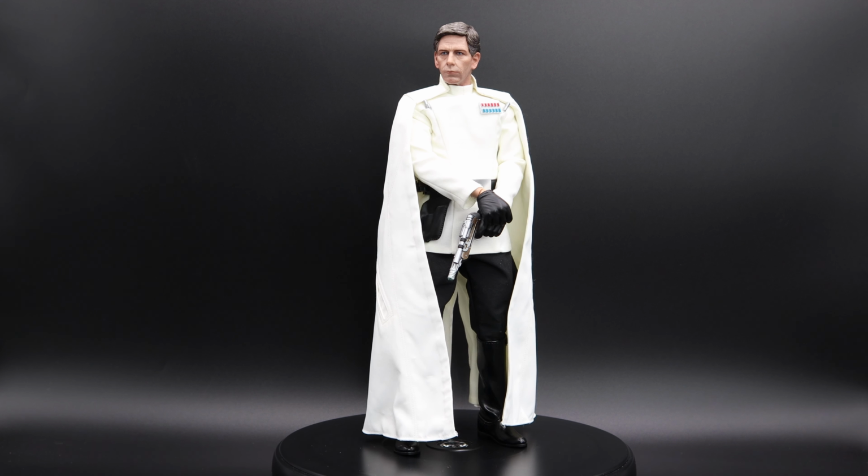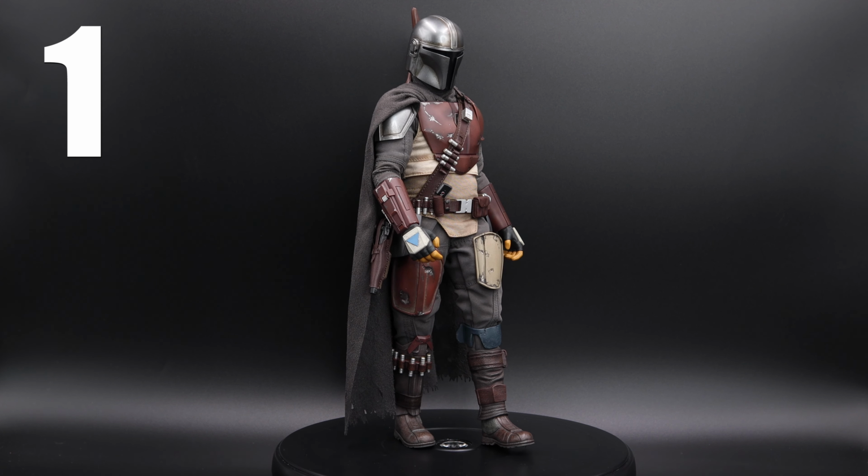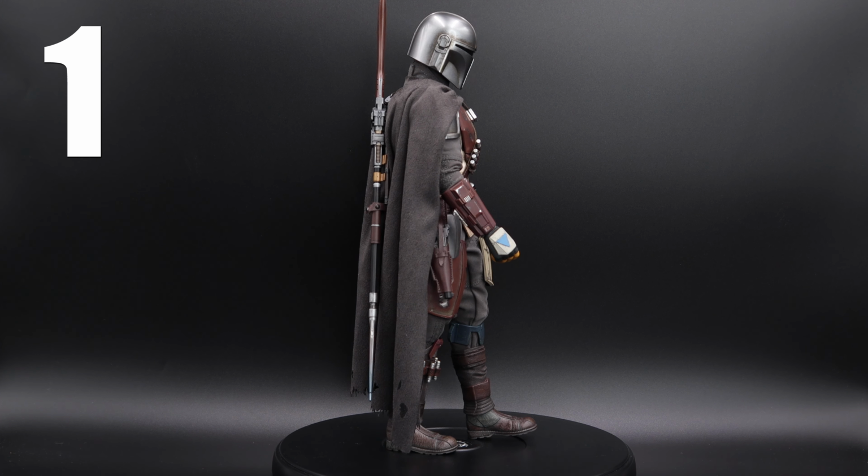Now, the moment we all been waiting for, my number 1, Mando. And guys, I really like this figure, and I can't wait to have Mando with the child, and of course season 2 that is coming next month.